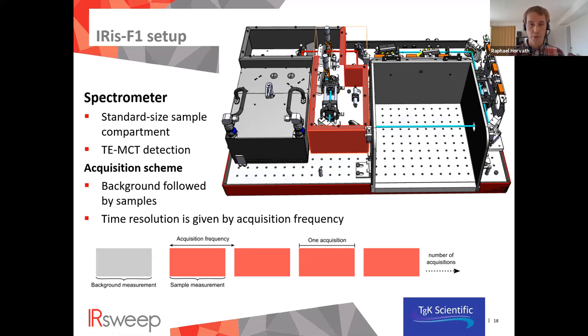It's basically a benchtop size spectrometer, and the two main things I want to point out here is the sample compartment, which is actually modeled after a leading FTIR instrument, so it's compatible with a lot of the accessories that are in use in the field. And the second thing is this laser module, which you can see on the left, and the laser module is of course exchangeable to get to different wavelengths. The detection is thermoelectrically cooled MCT, so it's something that doesn't require any liquid nitrogen.